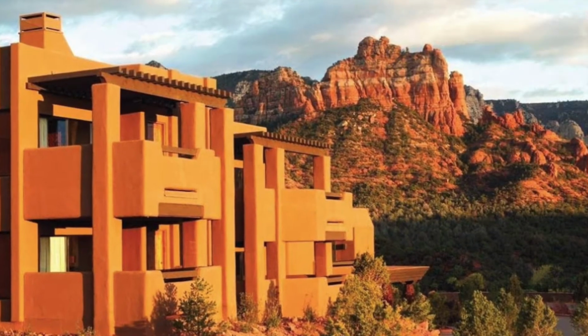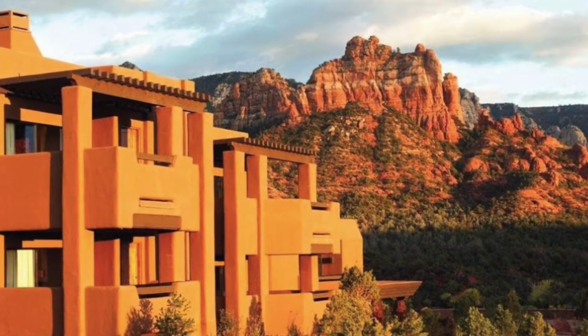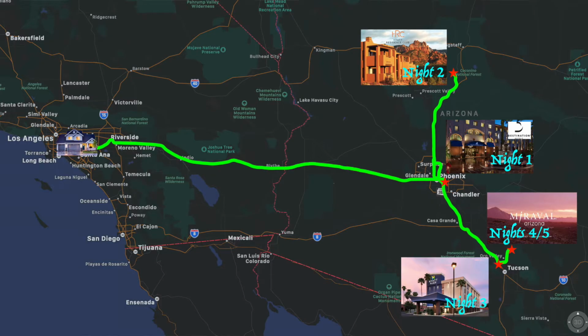So we booked 4 out of 5 nights on this road trip with Hyatt points. I did book my second night at the Hyatt Residence Club Sedona with my free night reward that I got for having my World of Hyatt credit card. I definitely recommend that card, and I will talk more about that later. I leave tomorrow morning. We're gonna first head to Phoenix, Arizona, then up to Sedona, and then finally down to Tucson, where we're gonna end the trip with nights 4 and 5 at the Miraval, Arizona.